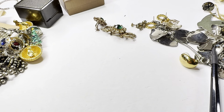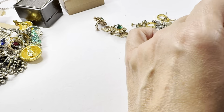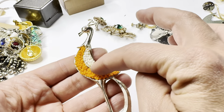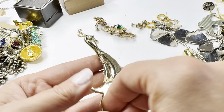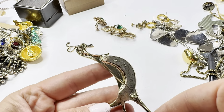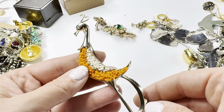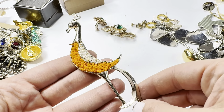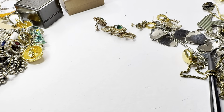We have a brooch, big brooch, looks like. That is some kind of bird. This is interesting. It's filled with seed beads, almost like a mosaic or something. And kind of a funky little bird. Unsigned. Definitely reminds me of something mid-century modern, 1960s-ish. Kind of fun. I'm gonna say $12 on this. Kind of fun. All right, next.